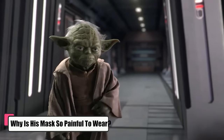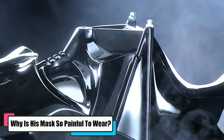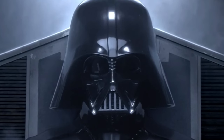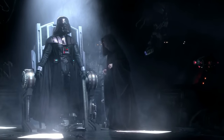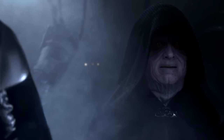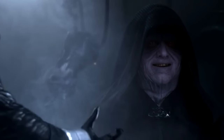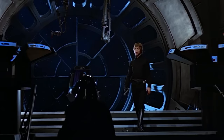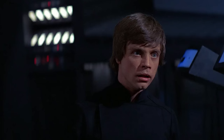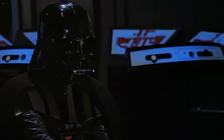Why is his mask so painful to wear? The mask was among the most unpleasant, but still one of the highly useful pieces of the suit. As previously stated, Vader had a network of pins in his flesh inside his armor and mask. Unfortunately, the needles that sent neurological signals throughout his system and allowed him to move his limbs were also causing him chronic pain. Darth Vader was constantly being poked and probed by minuscule pinpoints to enable his suit to analyze and channel data as a result of this.